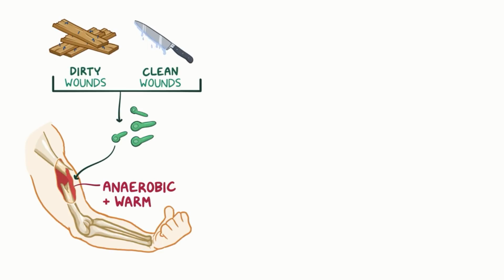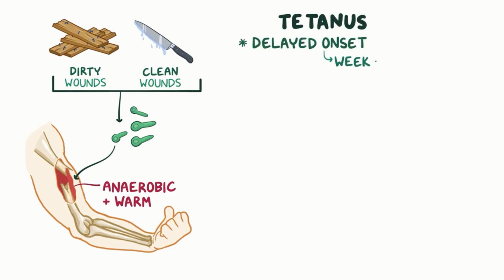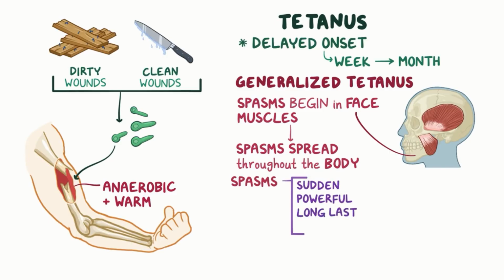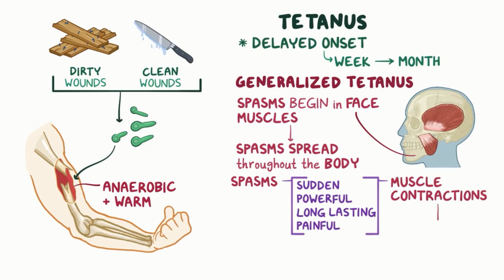In fact, any kind of puncture wound or cut brings along the risk of tetanus. Tetanus usually starts with a delayed onset, about a week to a month after the initial injury. In the most common form of tetanus, called generalized tetanus, the spasms begin in the face muscles, most notably the lower jaw, and from there, the spasms spread throughout the body. The spasms are sudden, powerful, long-lasting, and very painful contractions of muscles. These contractions are so powerful that they can result in muscle tears or bone fractures.